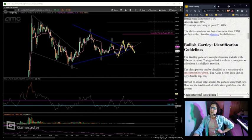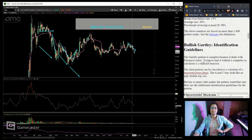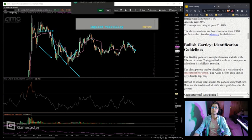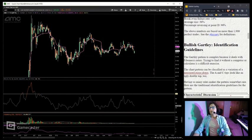Now, to identify the Gartley, he says the pattern is complex because it deals with Fibonacci ratios. Oh man, here we go. We're going to get into Fibonacci, so I'm going to go ahead and clear this chart off right away. I'm going to go blank. Let's get, oh wait, I have blank. Yeah, this is what you get for having too many chart drawings. Let's see here. Drawings. Remove drawings. Clear drawing set. Yes. Clean. Okay. Here we go.